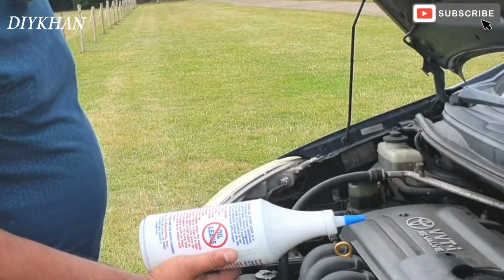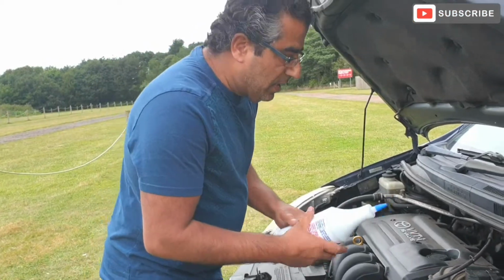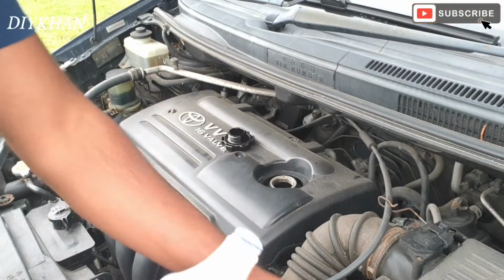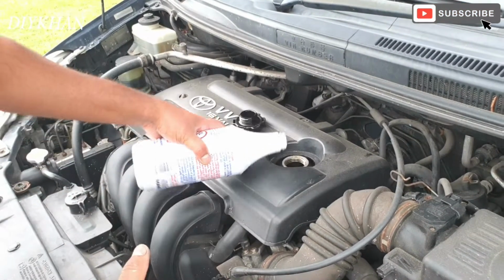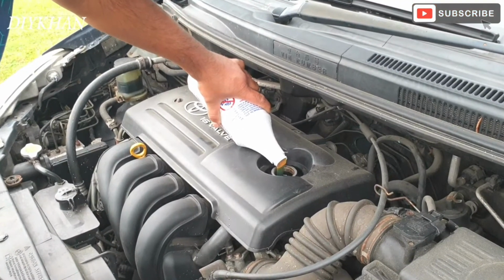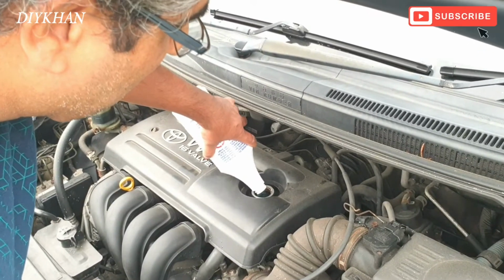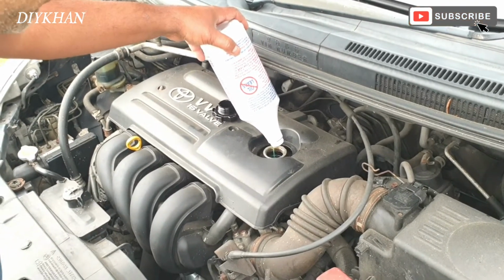Okay, and so what we're gonna do is we're gonna shake it nicely. Okay, we're gonna pour into the engine oil, and basically you have to empty the whole bottle. This is a guaranteed product. The way it works is that it reconditions all the seals all around the engine block, and that's how it stops engine leak.